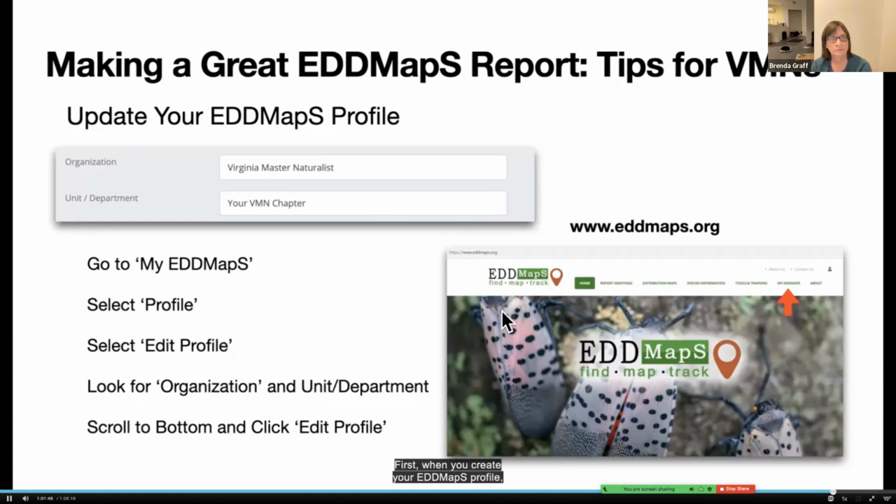First, when you create your EDDMaps profile, you need to set your profile to list your organization as a Virginia Master Naturalist and your unit/department as your local Virginia Master Naturalist chapter. Having this information assists the verifiers in quickly identifying you as part of this project and to prioritize your reports. You will need to log in to www.eddmaps.org to update your profile. You'll look for the My EDDMaps, and you can see that it has a red arrow under it in the upper right-hand corner of the web page that you just see.